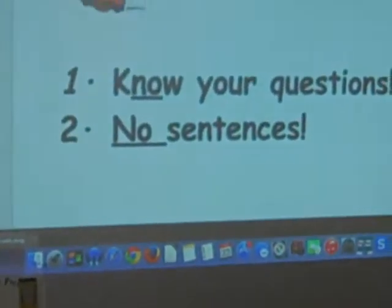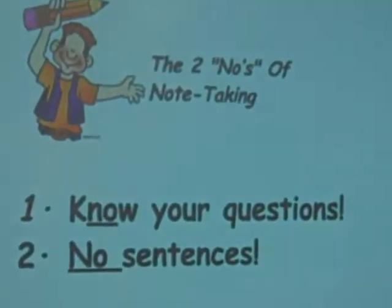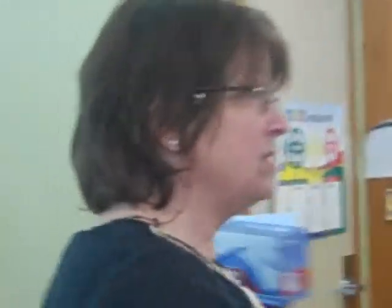The other is no sentences. You're taking notes. You're not writing complete sentences. If you write in complete sentences, you're more apt to copy. Can you copy when you take notes? No. Why not? Because most things are copyrighted and you could go to jail for that. Okay. Is it right to copy somebody else's work? No, it belongs to somebody else.